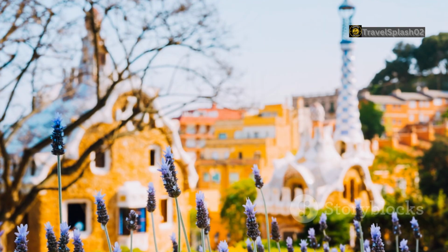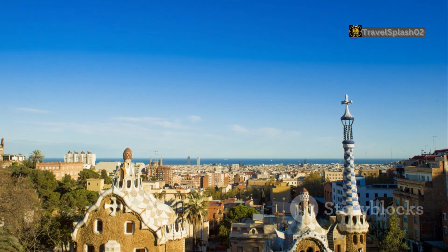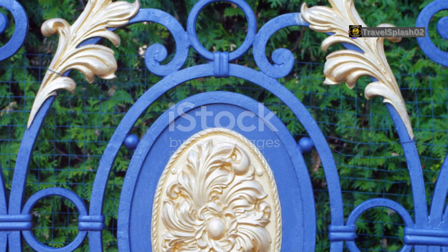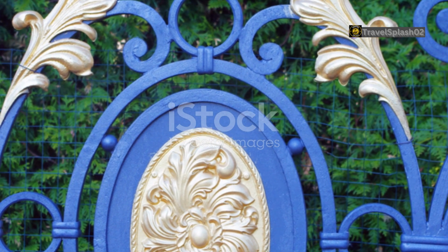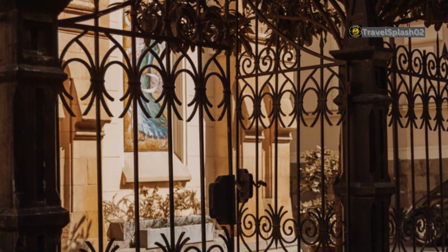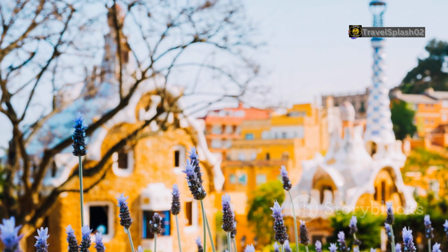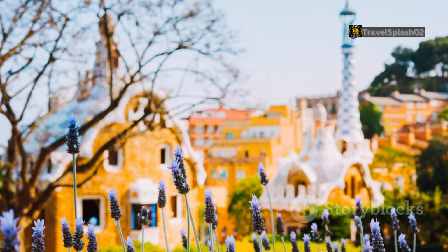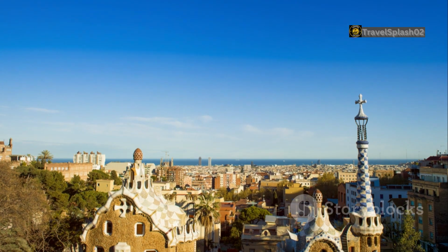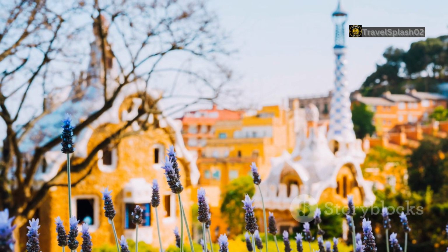In 1984, Park Güell was designated a UNESCO World Heritage Site under the category Works of Antoni Gaudí. The palm leaf-shaped iron gates that now surround the park were not part of Gaudí's original design. They were added after his death, brought in from Casa Vicens to replace the wooden gates. Gaudí believed that straight lines didn't exist in nature, so he used only curved lines throughout the park, reflecting his natural inspiration. The park is not only inspired by nature, but also preserves it.